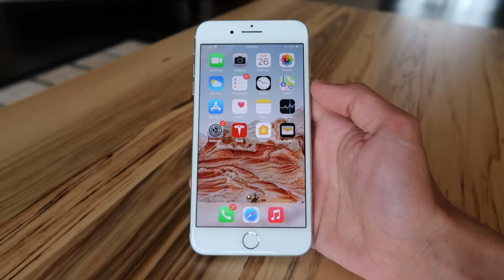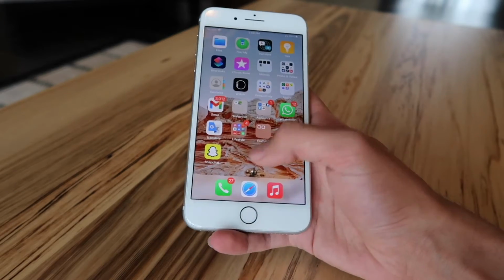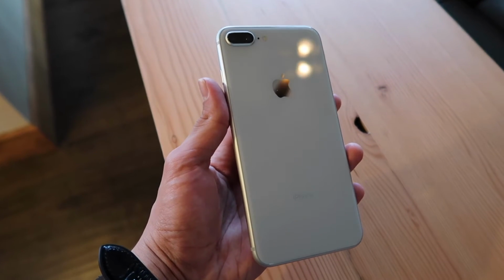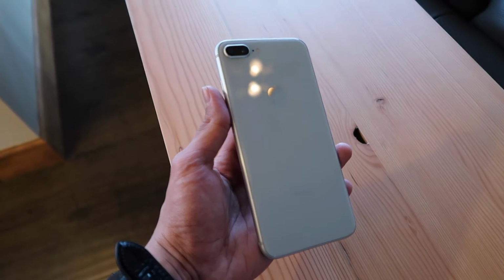Starting things off with the design, although the iPhone 8 Plus still has an older, more traditional iPhone design with the thicker bezels around the screen, it's still a super premium quality and nice looking build. It has aluminum all over the edges and it has a glass back. And the glass back actually serves a purpose, although it does decrease durability for the phone, as if you drop it, you're more likely to shatter the back, so you have another thing to worry about.